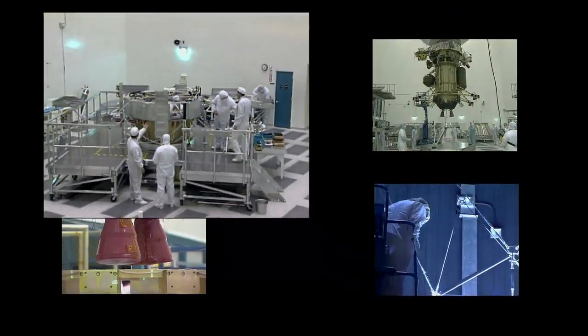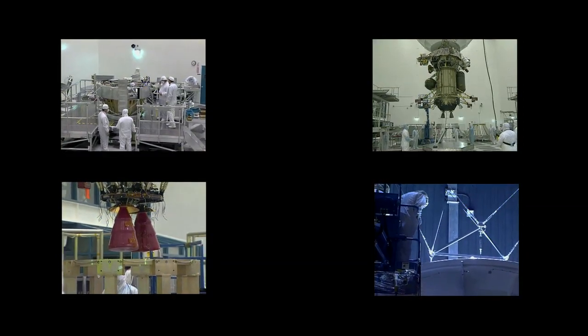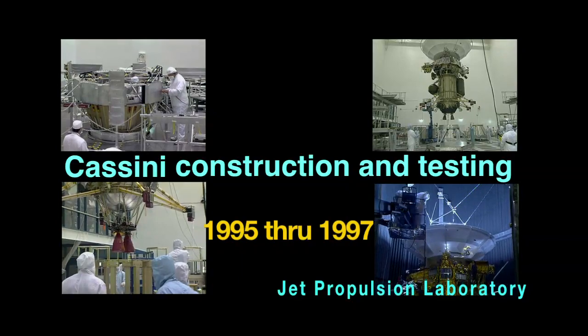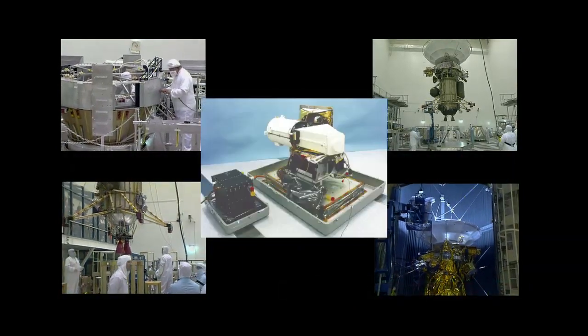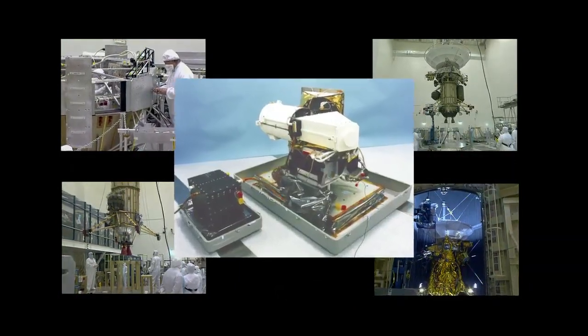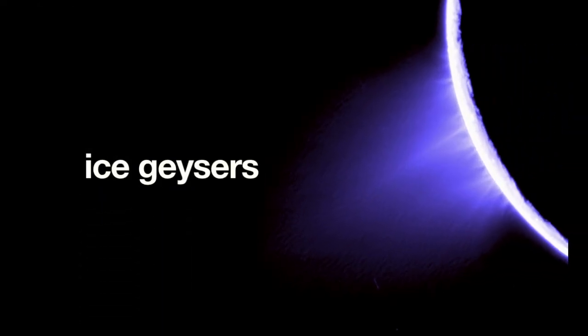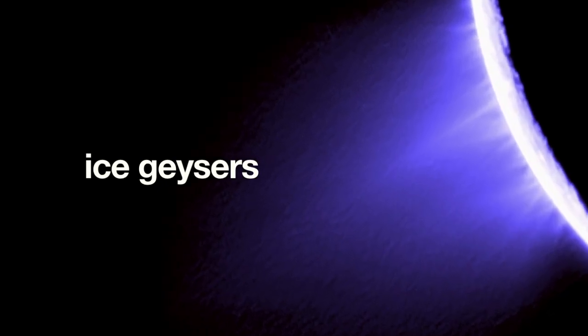Cassini started being built. I was involved in it from the very earliest stages on one of the cameras, an infrared camera, and I've been working with engineers to build it. And now I'm analyzing the data to look at volcanoes on Titan, we're looking at geysers on Enceladus. These are icy moons of Saturn.